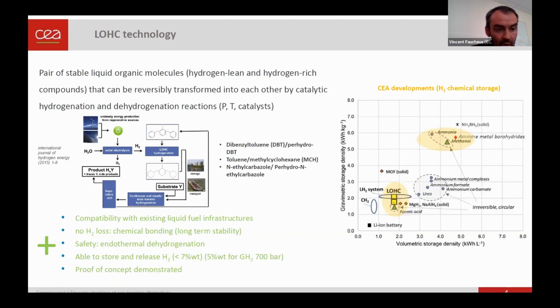You don't have hydrogen loss due to the chemical bonding, which is a good point, as I told you, in terms of safety. And you can store hydrogen with a maximum of about 7% in weight, compared with the 5% for compressed hydrogen at 700 bars, for example. Another positive point is that the proof of concept has been demonstrated by different companies in the world, mainly in Japan and in Germany.